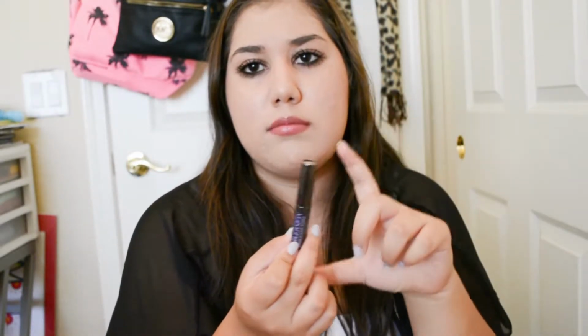clumsy. This stuff is actually the trial size. This isn't the full size. I looked it up online and it's a little bit taller, the actual tube. So, you know, you do get more for what you pay for. I'll list all the information down below, price, where to buy it, all of that. So yeah, this is definitely my favorite mascara right now.